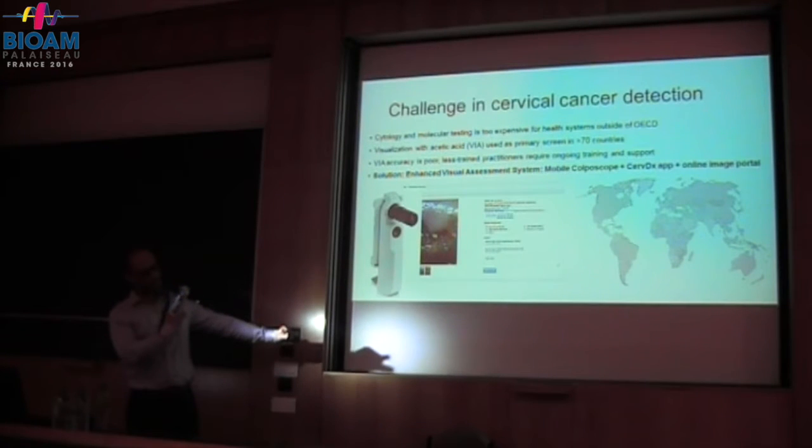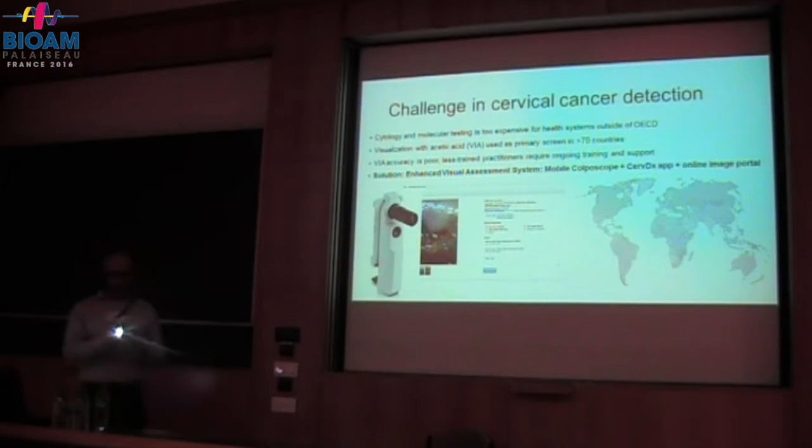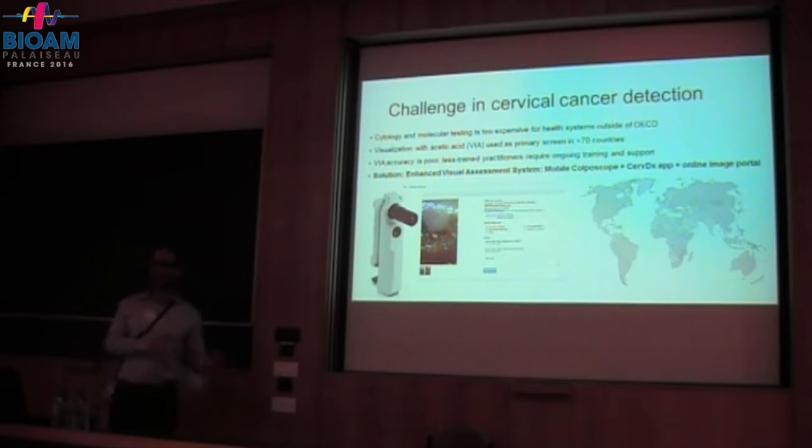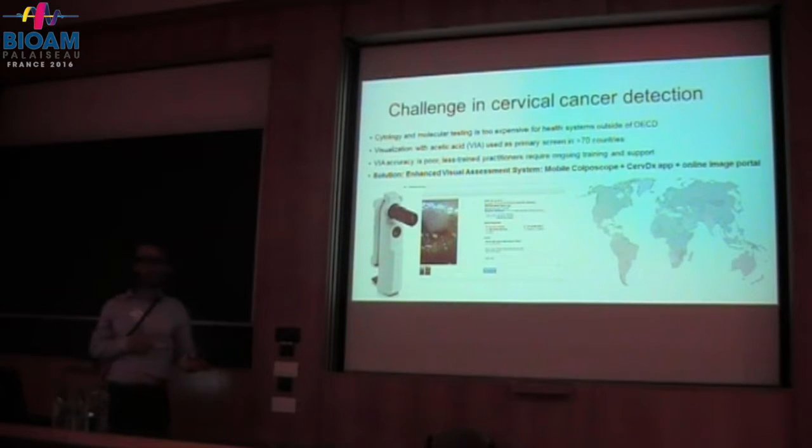You can take pictures, and it has green light visualization similar to colposcopy. The nurses who are doing the screening are still struggling, even with our device, to actually know who to treat and who not to treat. And so, in addition to this imaging system, we're trying to develop a suite of tools that will help support them in the field.